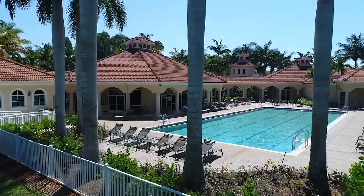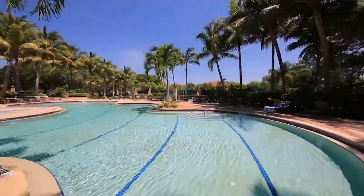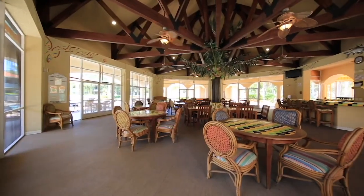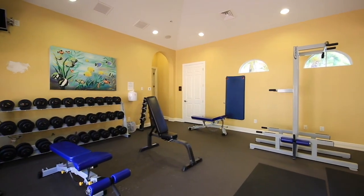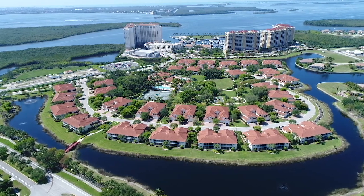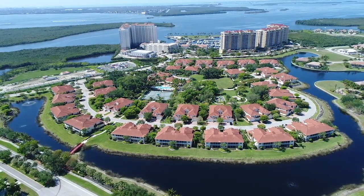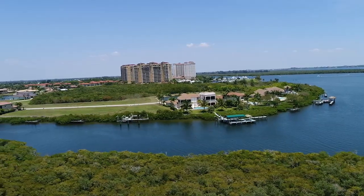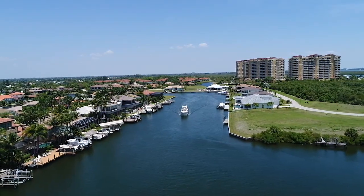For the diehard swimmers, they can enjoy the lap pool, while others may prefer a more tropical setting for a more relaxing time. And located right between the two pools is the pavilion, which is used for community gatherings. The clubhouse has multiple workout areas, and the overall development is made up of three communities: the townhomes in the orange roof, Tarpon Gardens, the high-rise condos in the background are Tarpon Landings, and here, if you look just across the canal way, you can see Tarpon Estates, the single family homes.